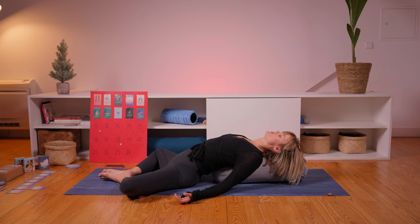How your shoulders are releasing down. Now your breath is flowing in and out through the body, helping you to release just a little bit more with every exhale that you take.